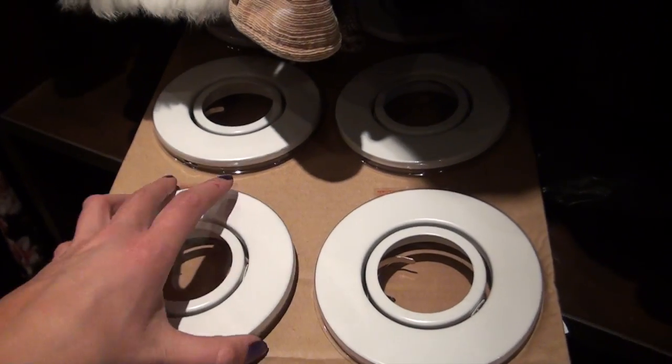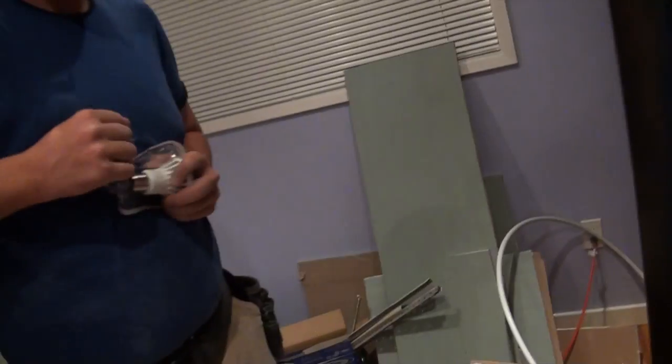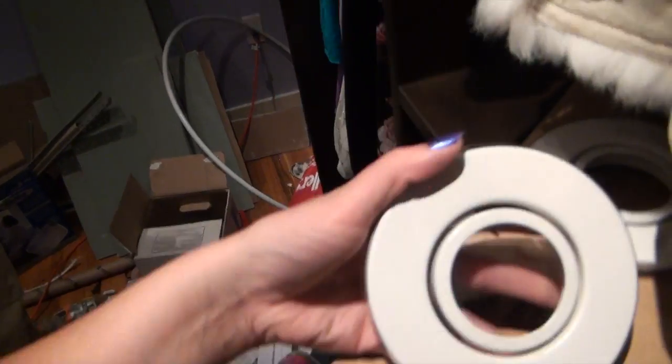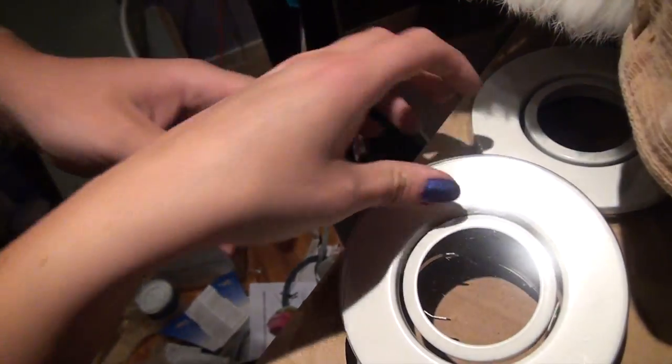So here we have our covers. So we're going to have a moment of truth. Chad is opening a light bulb, and we're going to see if we did it right, if it actually works. I can't open that with one hand. So right now we just have kind of like a portable light, but they are all in.